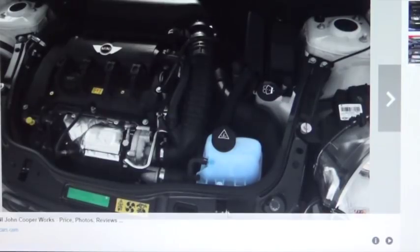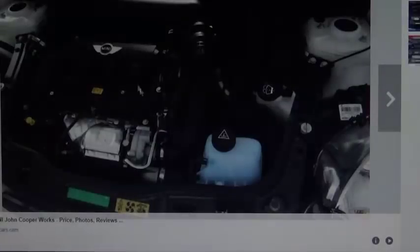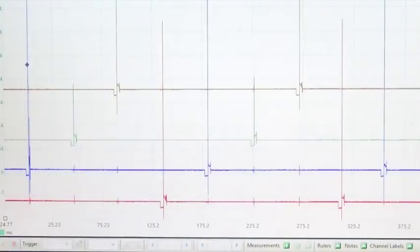So here's the waveform. Something was going on with my green channel, I'm not sure why it was so low. The green channel is okay, but it was kind of weird, and I still don't understand why. But anyway, I've got attenuators on all of them. My blue channel is actually coil number 4. So that would be this one here, this coil and plug right there.